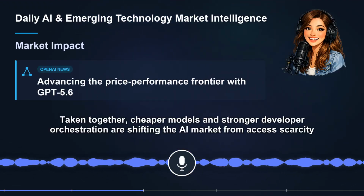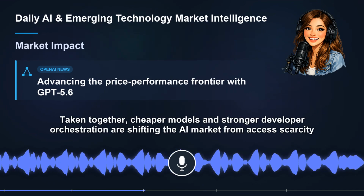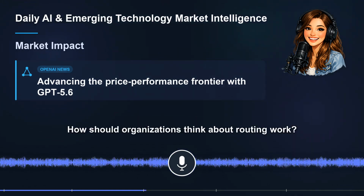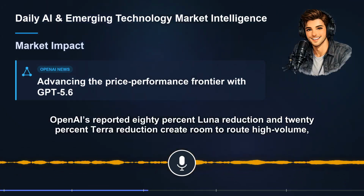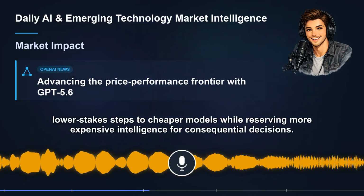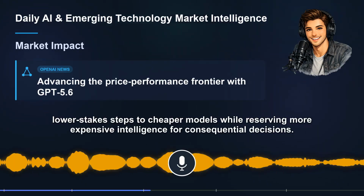Taken together, cheaper models and stronger developer orchestration are shifting the AI market from access scarcity toward workload economics. How should organizations think about routing work? OpenAI's reported 80% Luna reduction and 20% Terra reduction create room to route high-volume, lower-stakes steps to cheaper models while reserving more expensive intelligence for consequential decisions.